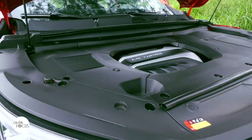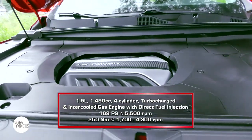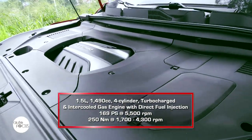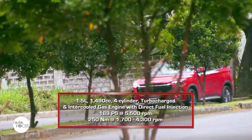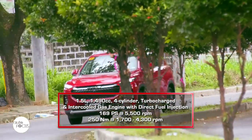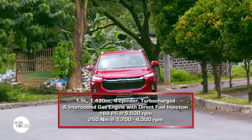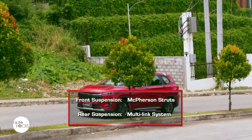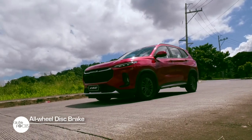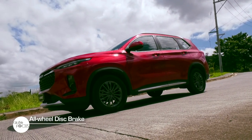The Maxus D60 is powered by a 1,490cc 4-cylinder turbocharged and intercooled gasoline engine that generates 160 PS at 5,500 RPM and 250 Nm of torque from 1,700 to 4,300 RPM. The suspension features McPherson struts in front and a multi-link system in the rear. The brake system uses discs on all four wheels.